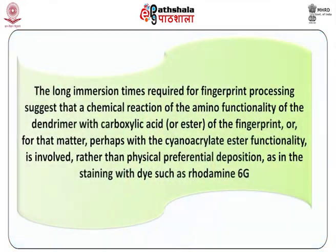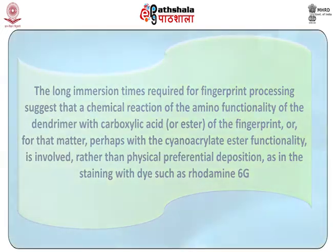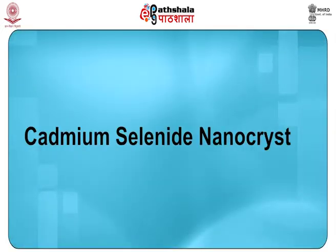The long immersion times required for the fingerprint processing suggest that a chemical reaction of the amino acid functionality of the dendrimer with that of the carboxylic acid or ester of the fingerprint, or for that matter perhaps with the cyanoacrylate ester functionality, is involved, rather than the physical preferential deposition as in the staining with dyes such as rhodamine 6G. Now we will be studying the use of the cadmium selenide nanocrystals.